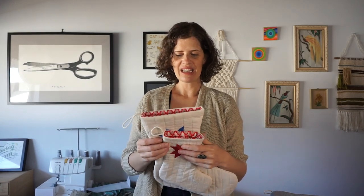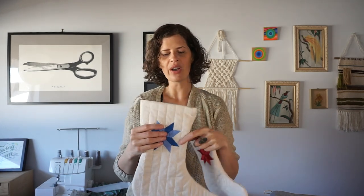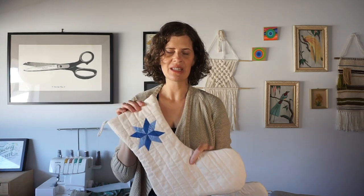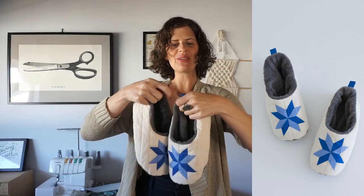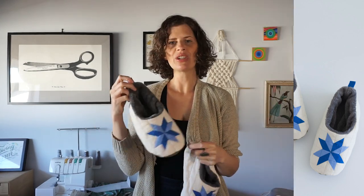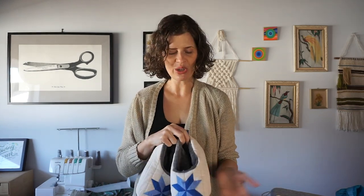And I even did a tutorial for making a quilted stocking with this star patchwork block where I took off the cuff and you just really feature the star patchwork. I love this design. I think it's super cute. And related to that, I made a pair of slippers with the star patchwork. This is my quilted slippers pattern, which ever since I released it, it's been my most popular pattern. I never would have expected that. But I think these are just so cute.